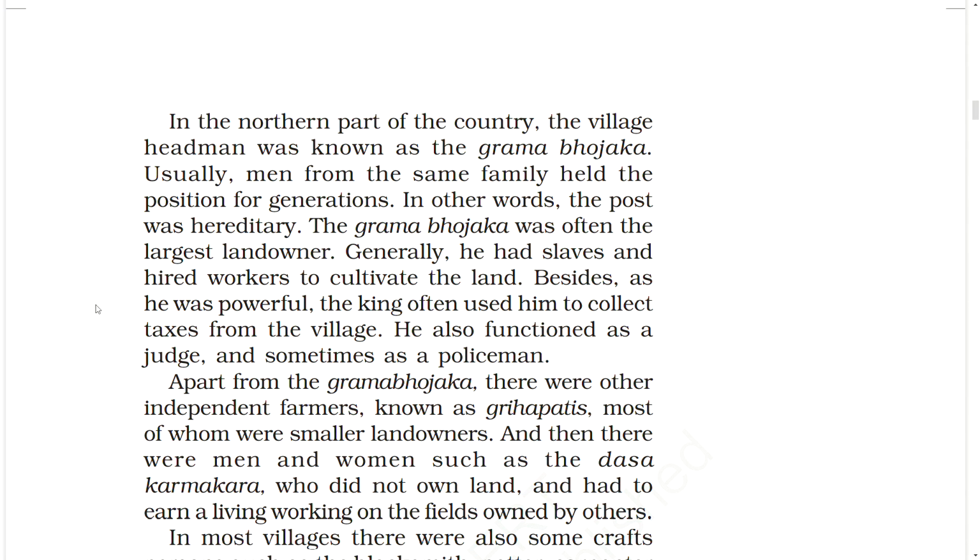In the northern part of the country, the village headman was known as the Grama Bhojaka. Usually, men from the same family held the position for generations. In other words, the post was hereditary. The Grama Bhojaka was often the largest landowner. Generally, he had slaves and hired workers to cultivate the land. Besides, as he was powerful, the king often used him to collect taxes from the village. He also functioned as a judge and sometimes as a policeman.